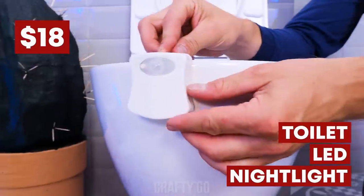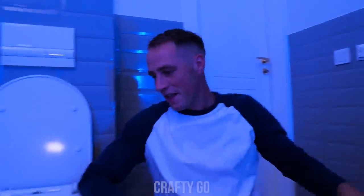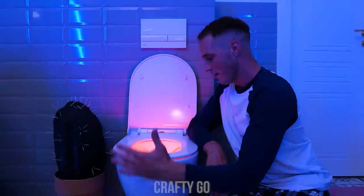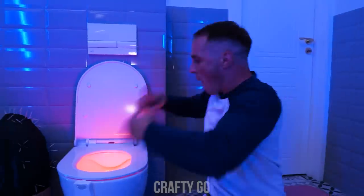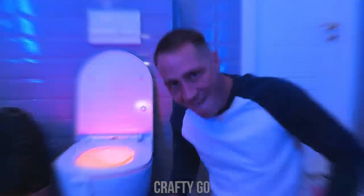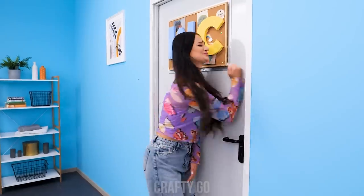Oh, it's too bright! But I'll put this LED nightlight on the toilet. Now I can turn off the lights because the nightlight has a motion sensor. It looks cool. And I'll never miss the toilet again. Faster! It's an emergency! I really need to go! Thanks!